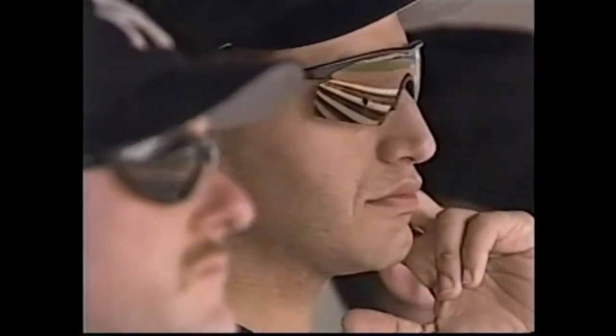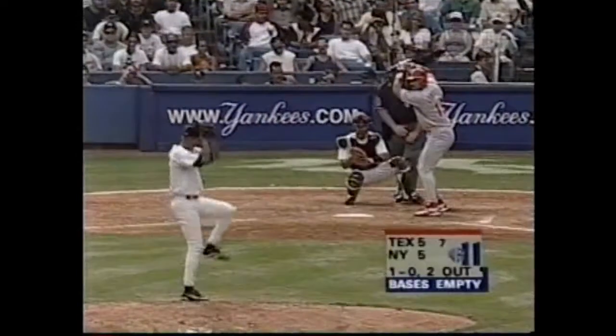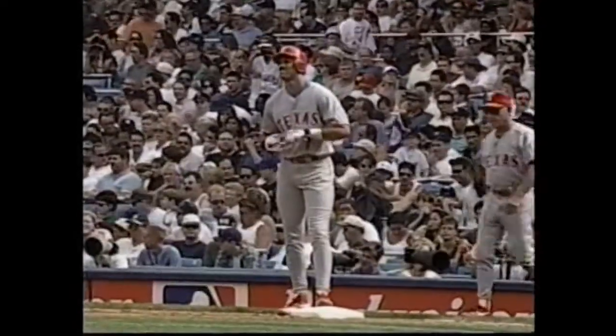There's Andy Pettitte. Juan Gonzalez at the plate. 1-0 count to Gonzalez. Outside part of the plate, and he just smacks this into right field. O'Neill will pick it up, and Gonzalez is on with a single. Nice piece of hitting by Gonzalez, outside part of the plate, and he went right with it.